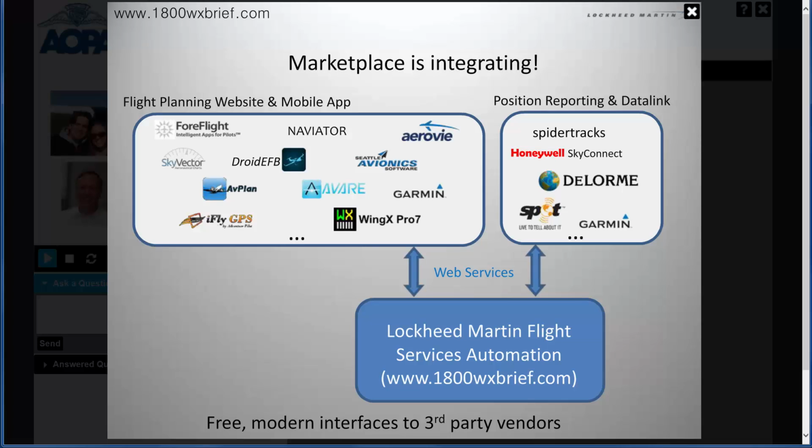So if you file a flight plan with one of these apps, and then you call up 1-800-WEATHER-BRIEF, they immediately have that full information. It's not delayed. It's not missing route information. It's the specialist. It's the same system under the covers that's doing all of these services.